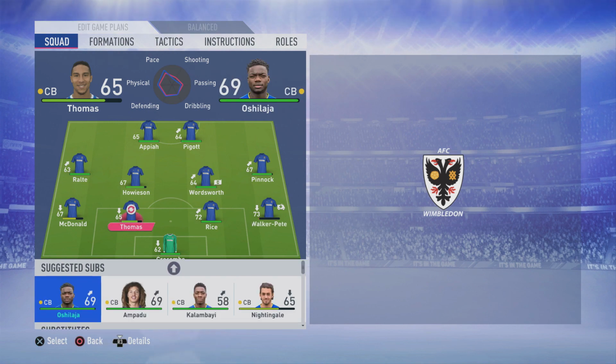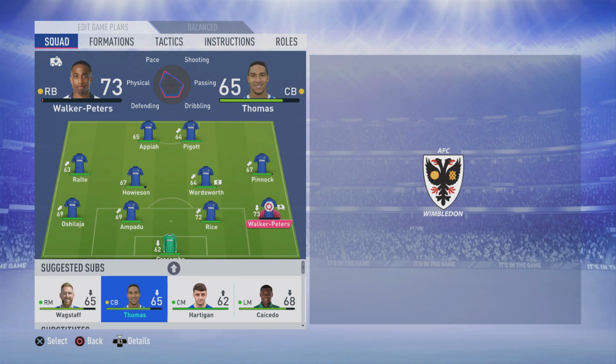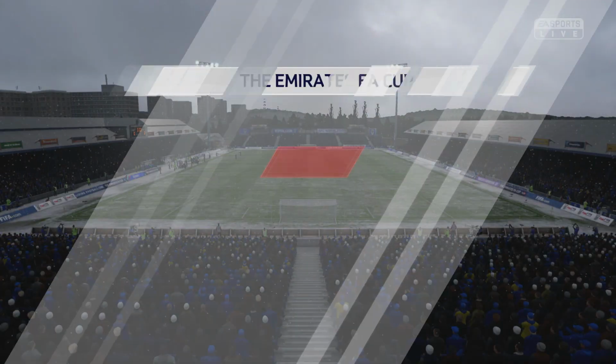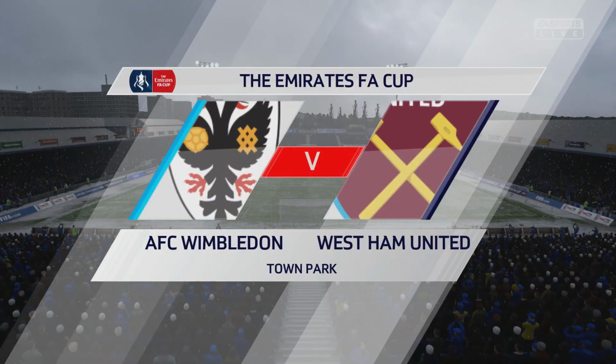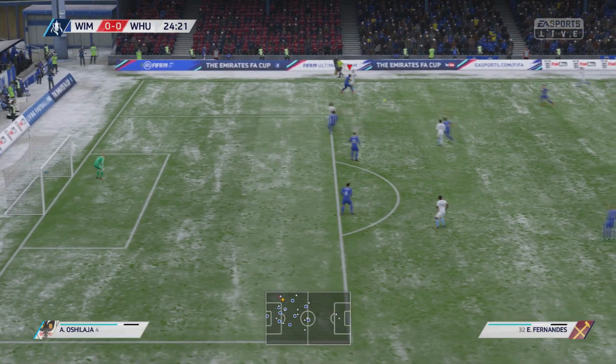Walker Peters, the right back on loan from Tottenham, he's actually out injured at the moment, so we're going to have to put in another centre back. Thomas seems like the right option to me. So here we go, another wintry match we've got to get through. Another cup game as well, folks, against West Ham at home. So what can we do here?